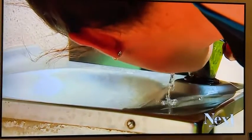While advocates are worried that lead levels can ebb and flow, so testing might miss problem spots, well, I think this bill is a great first step forward. For Next, I'm Arusha Roy.